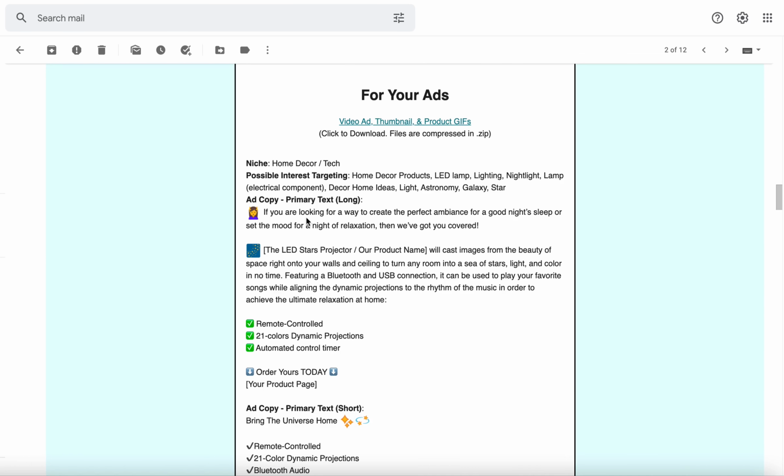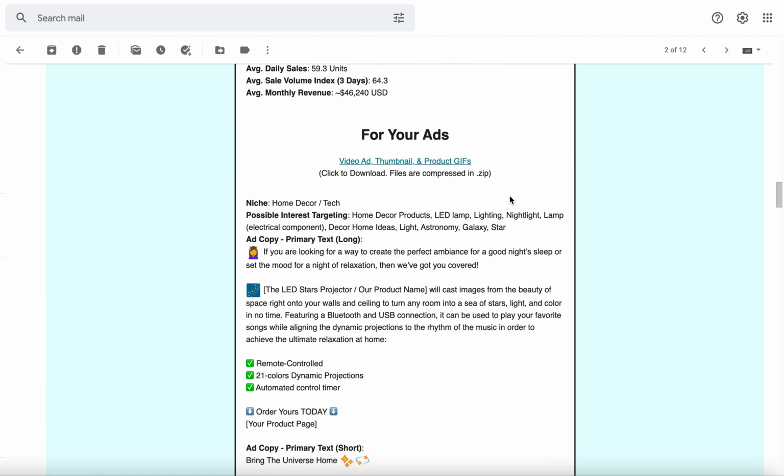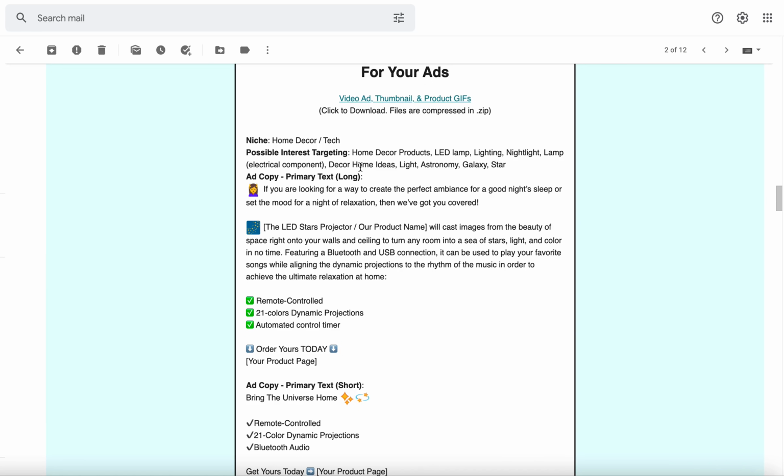You would then use this interest targeting to create an ABO or a CBO that's interest based. So you would do one ad set per interest group here. And then what you would do is you would take the money that you're saving and then use that money and invest it in an ad budget instead. So you could go directly to Facebook ads with $100 CBO, because you're not paying $100 to get this product Facebook ready, because it already is.